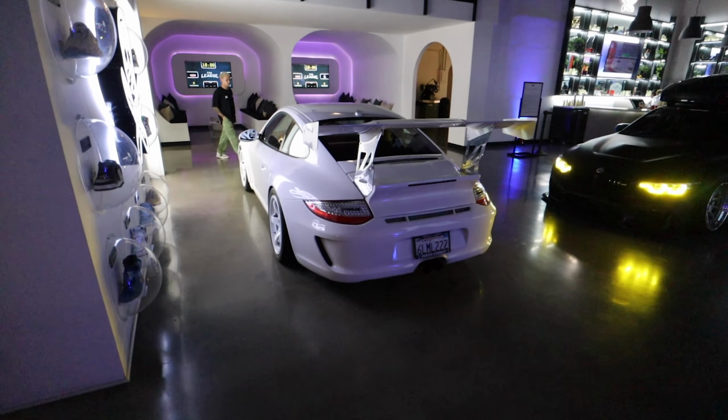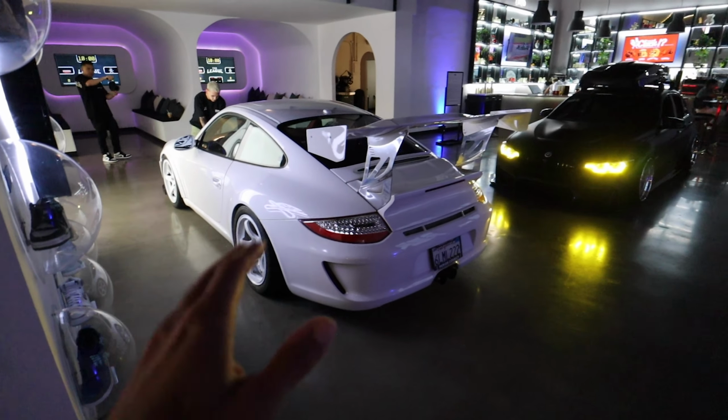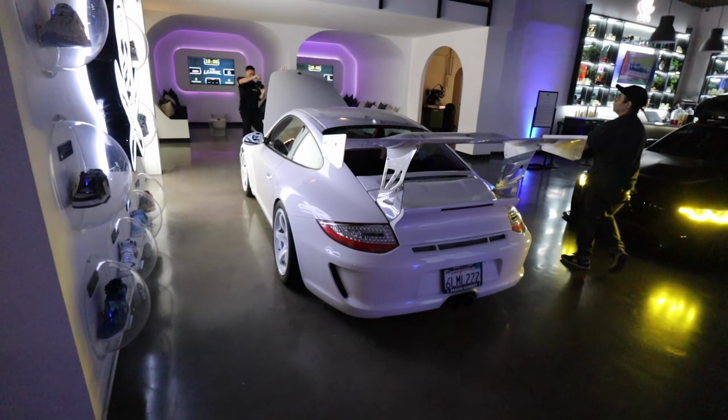And this is nice too. GT3 RS. Wow, I love this generation. First generation GT3 RS. Just classic.